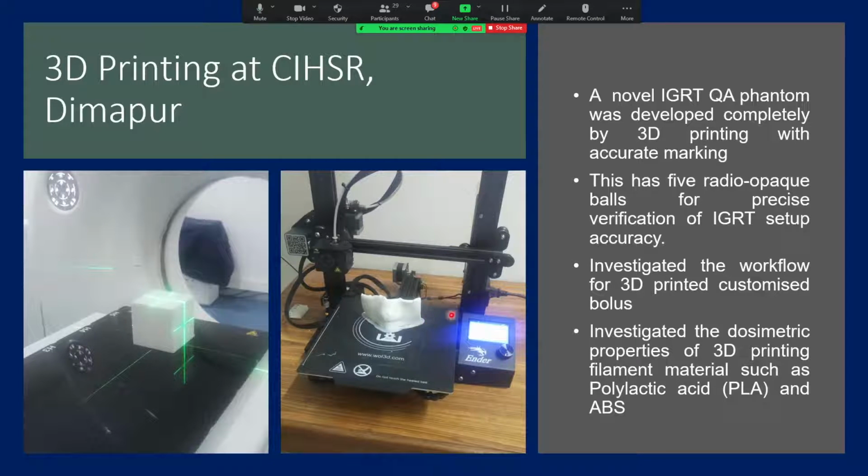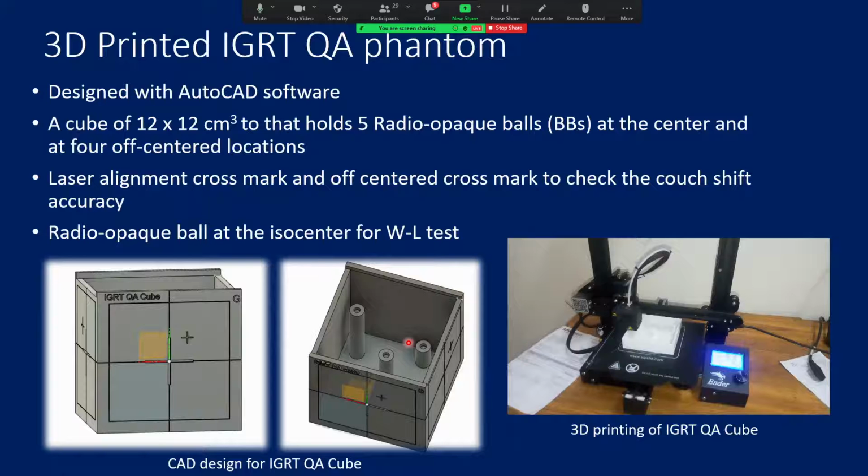After I bought the 3D printer, we did two main things. One is to make a phantom for quality assurance of IGRT equipment, and another is a workflow we established for making bolus, particularly the nose bolus. How did we do that?